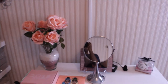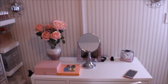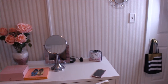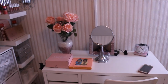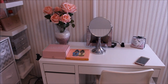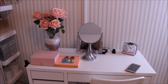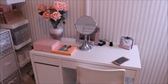So yeah, that is pretty much all for this wall. I think that mirror, I got it from Marshalls, as well as the picture frame behind it. But the little flower arrangement, I got the flowers from Michaels, the vase from Walmart, and the vase filler from Michaels. The bottom is some blush vase filler, and the top is some acrylic vase filler with sand mixed in it. So I was trying to create a little ombre effect. So yeah, that is that wall.